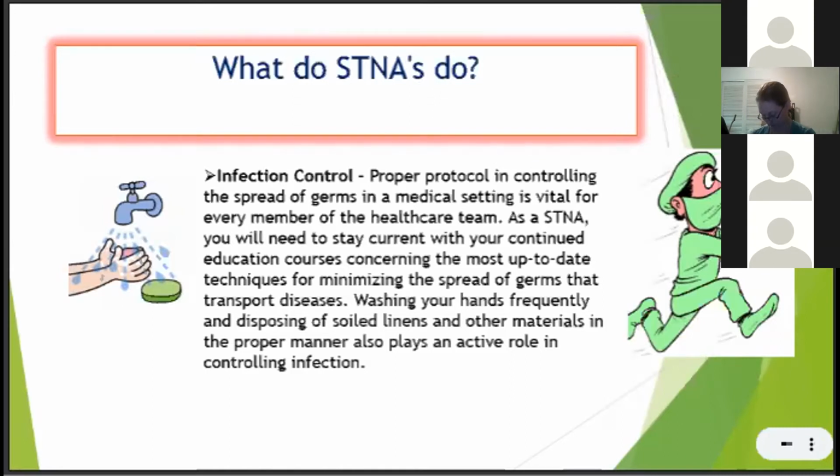You can imagine how important it is that we follow the procedures and guidelines from the Ohio Department of Health and from the CDC, and also those that you're taught in your program. And the update to those is that as an STNA, you will need to stay current on your continuing education concerning the most up-to-date techniques for minimizing the spread of germs and transporting diseases. And we wash our hands, and then we wash our hands again, and dispose of soiled linens and other materials in a proper manner. This is important for infection control and preventing cross-contamination between people living there.